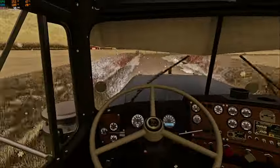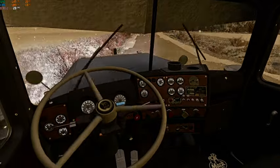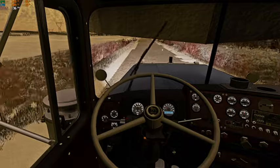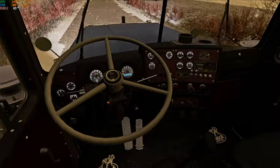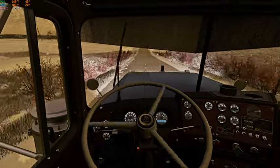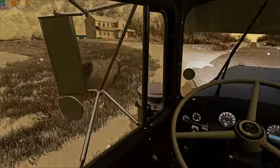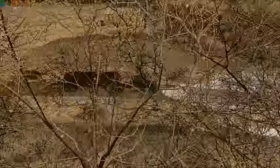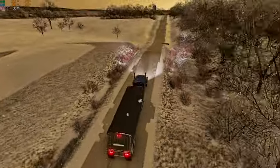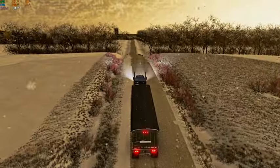It would help too if the mirrors worked in this truck. Then I could actually see where. No animation with it. No animations in this truck whatsoever. Which is fine. That yard there isn't too bad either. That's a hog farm. You can see the hog buildings off in the distance there. It's right by two of our new fields.